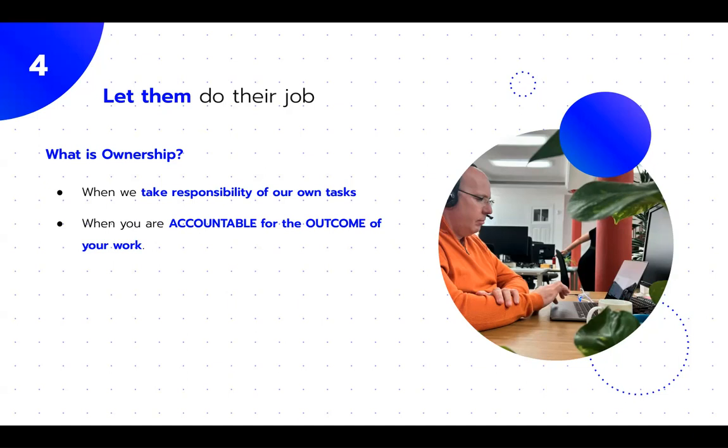People often understand ownership as working by themselves. I've been given this task, therefore it's my responsibility, and I have to do it. It doesn't mean that, but it does mean that you are responsible for the outcome, for the work. It does not mean working alone. It does not mean working late. It does not mean working at weekends. Ownership means taking responsibility, being accountable, and ultimately owning the problem as if it was your own challenge.